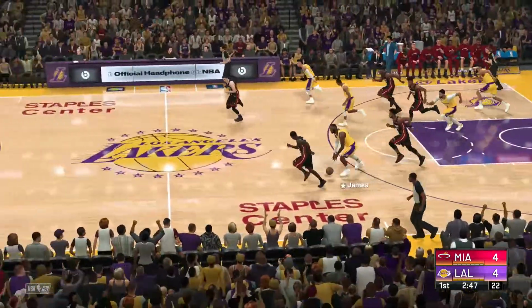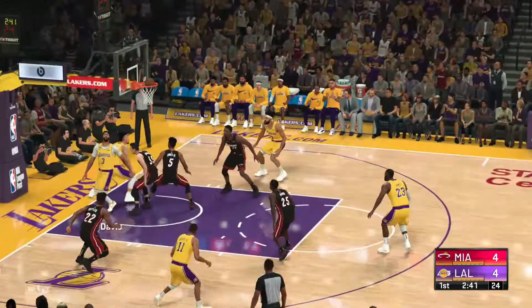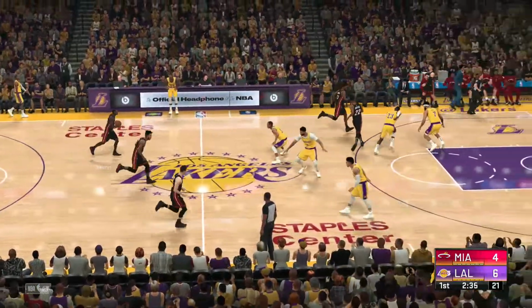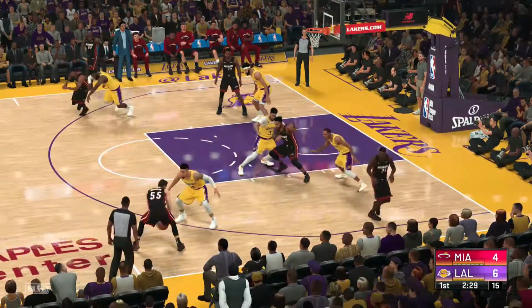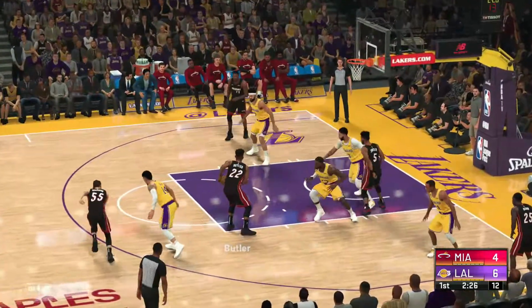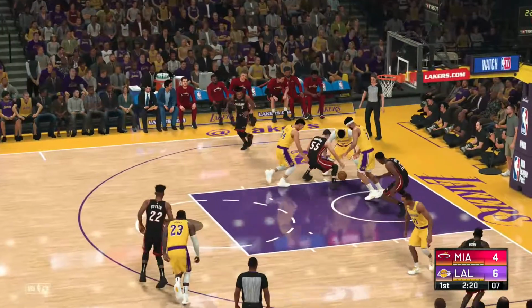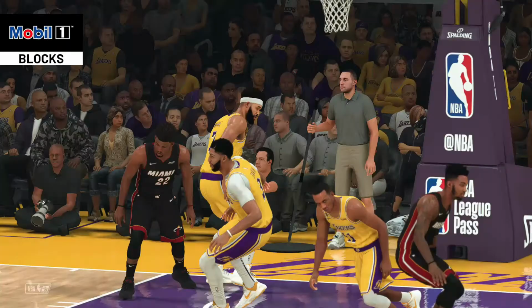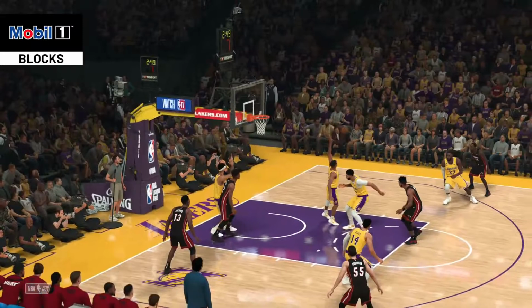McGee with the block. And we mentioned McGee's outstanding length. There. I'm sorry, did he use that to swat the shot? My goodness. Save that one. I want to see that again. Me too. Just absolutely beautiful. Outside Robinson. LeBron against Butler. Back to Robinson. And out of bounds as the Lakers gain possession. And now another look at that mobile one block defensive performance. Some intimidation right away. Got to show those shooters you're going to be there all night long.